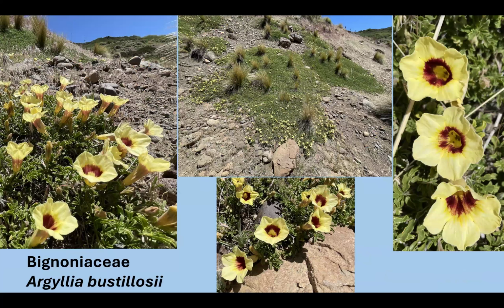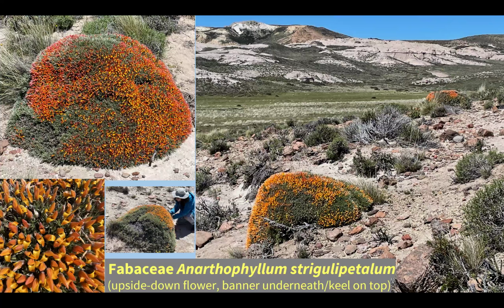And this is the catalpa family, right? Yeah, same family as the catalpa tree. This was one of my favorites. And the botanists were saying it's unusual because they call it upside down flower because the banner is underneath and the keel is on top. But these were, well, you can see how large they were. And just again scattered through the landscape.